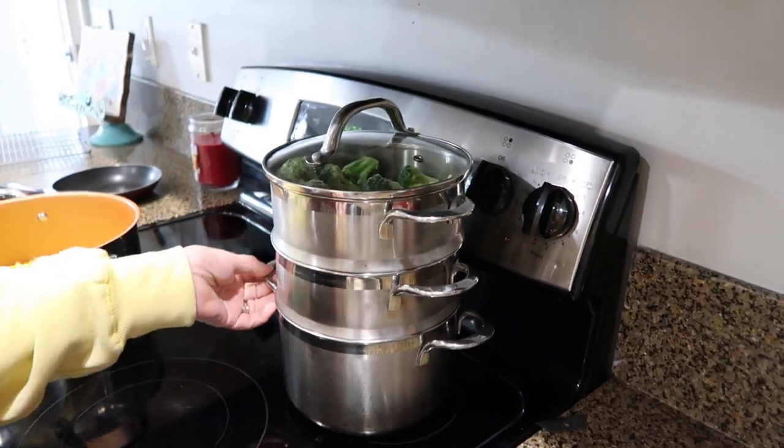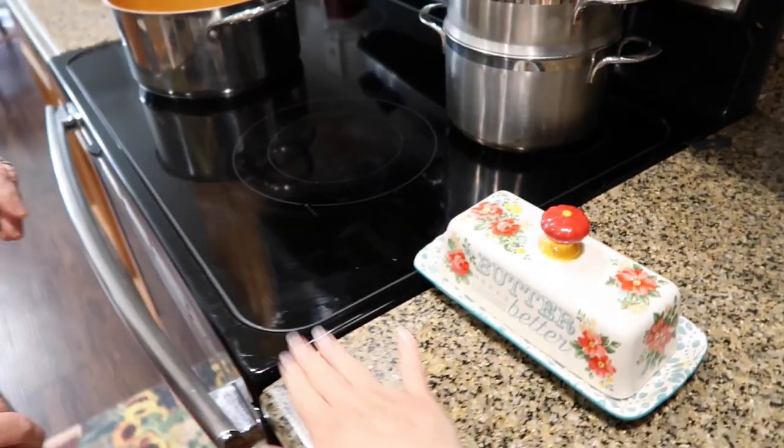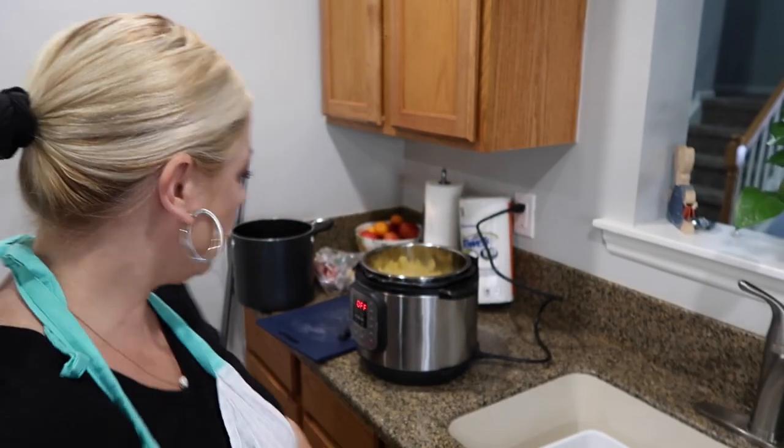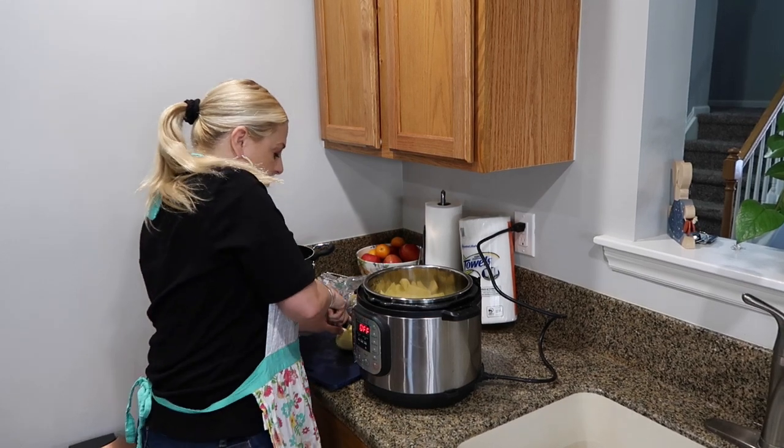So sweet. All right, broccoli is starting to steam. She's got her corn. We have the pork in there. And then I'm gonna finish up on these potatoes. Once this gets to pressure, it's only 12 minutes.